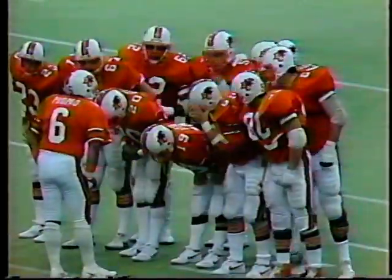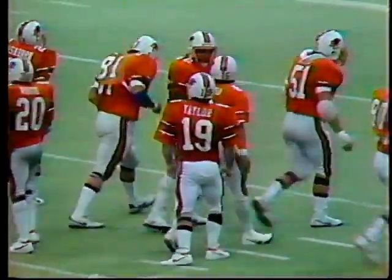Pancratz is forced out of bounds at the 3. Joe Paupau indicates to the bench it will be 1st and goal from the 3. And again, that short yardage unit comes in. All right, big day for John Pancratz. Watch Donnie Taylor. You can't see him, but the last time he came out for a pass, this time he stayed in and blocked. He picks up the linebacker that nullifies the blitz, and then Pancratz has the chance to beat the defender and catch the pass. It's not a very hard game.